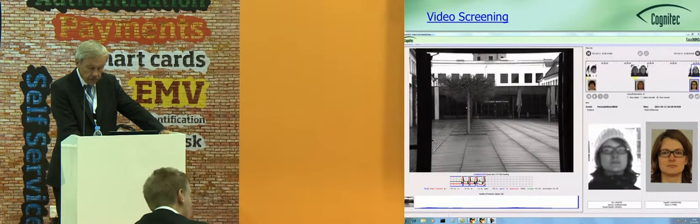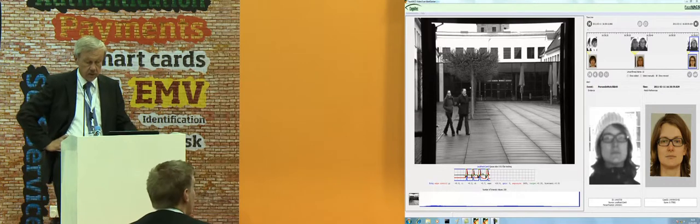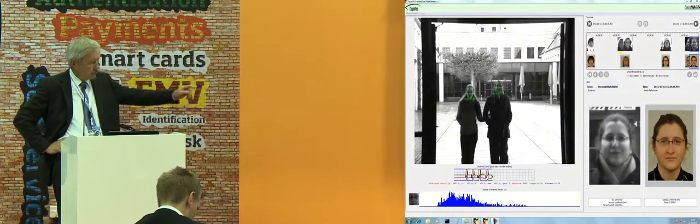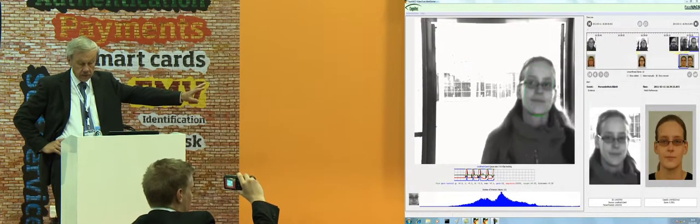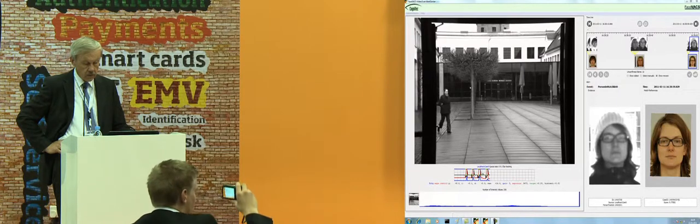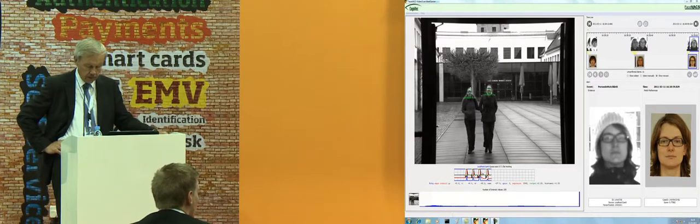Video screening, this is the application where you would identify faces from video streams. Just to show a small video here that explains the principle. Faces becoming visible and reaching a certain size would be matched against the photo database. And on the right-hand side, you see the matches that occur. So the color photo is from the database that matched some of the images grabbed from the video on the left side. You can see a live demonstration of this application at our booth in this row here.